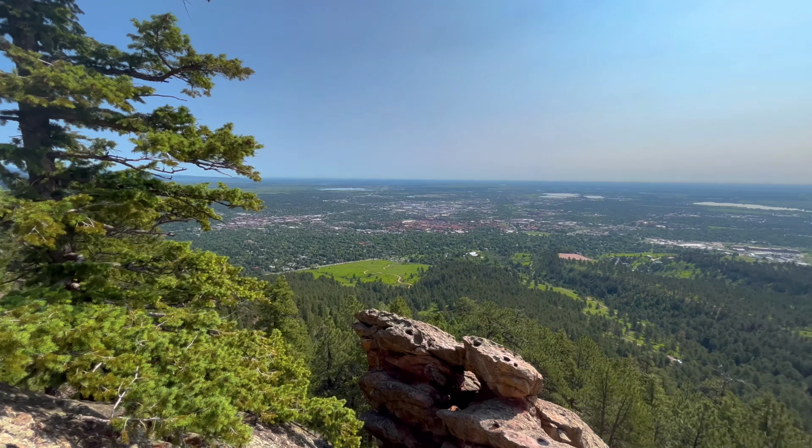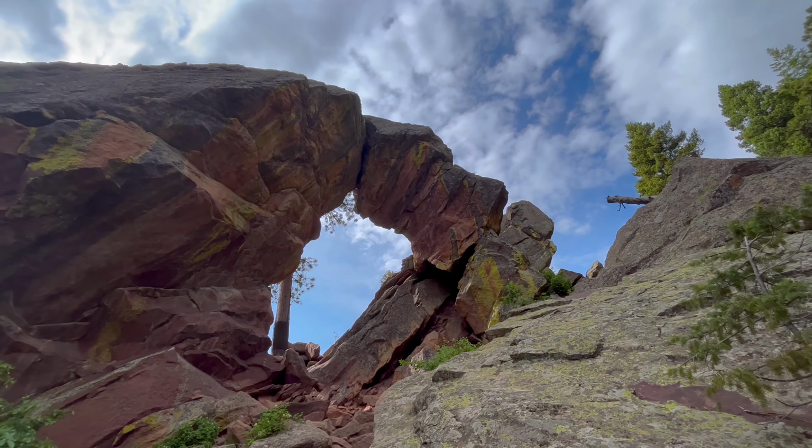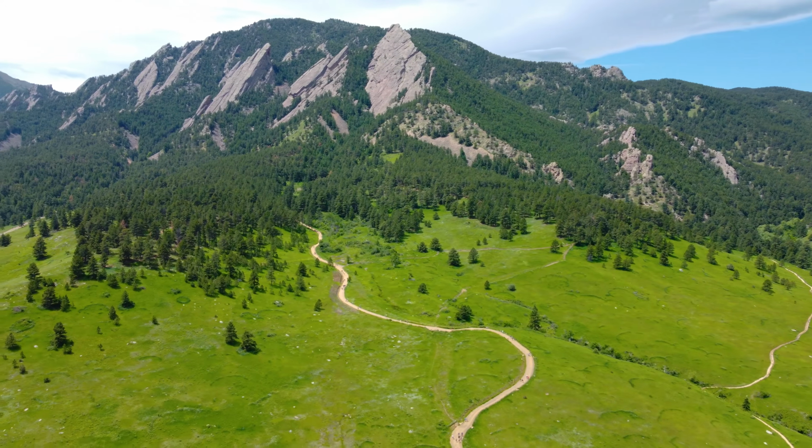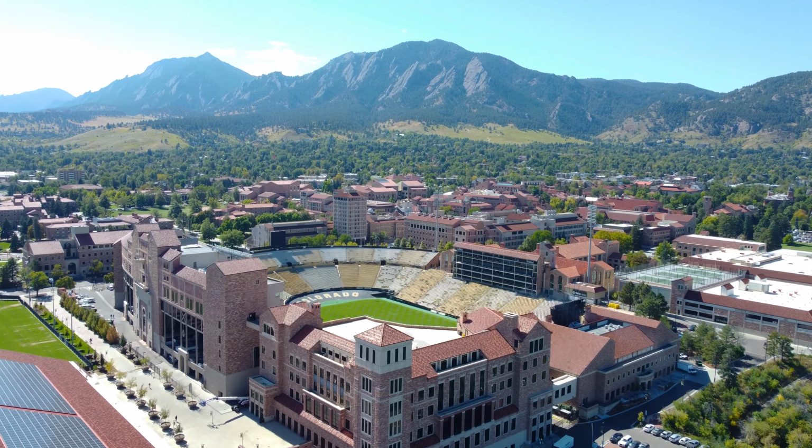that can take you up to wonderful heights that offer you unbelievable views of the city below, as well as the surrounding areas. But there's also trails that'll take you to interesting rock formations, like the Royal Arch Trail, which is a personal favorite of mine, although it kicks my butt every time. Most of these trails start in Chautauqua Park, which is just southwest of the University of Colorado Boulder.